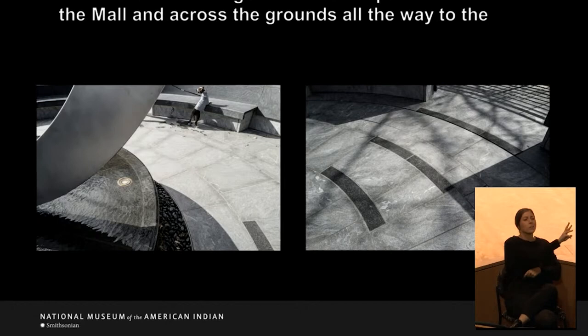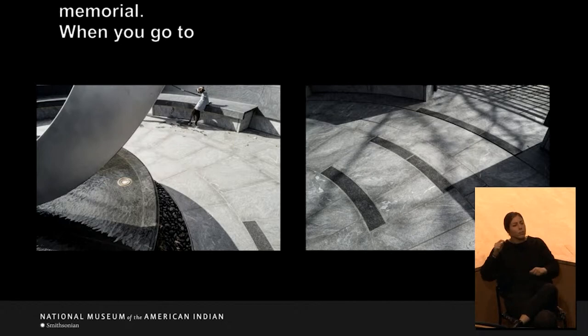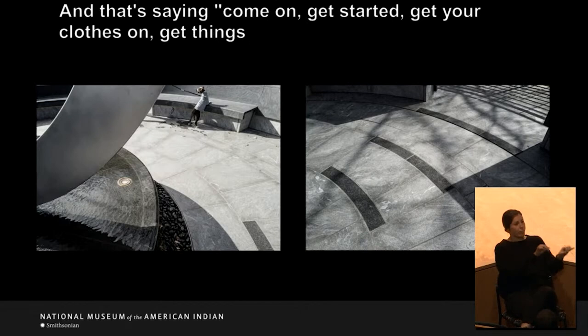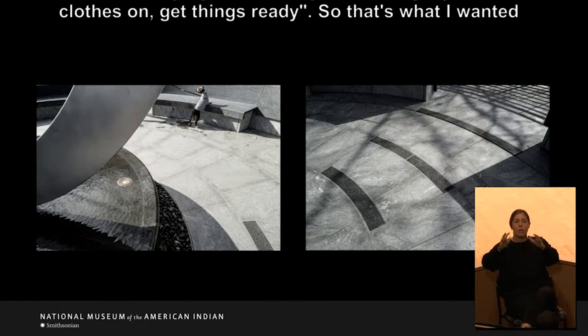And when you go to an Indian country and you go to a ceremony, first thing you hear is the drum start. And that's saying, come on, we're getting ready to get started. Get your clothes on. Get your son. Get things ready. And that's what I reflected on. I wanted a rhythm to call the people out. So that stylized drum with water in it. Water is purification.